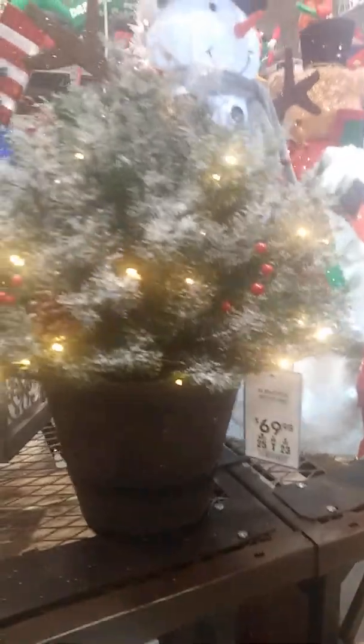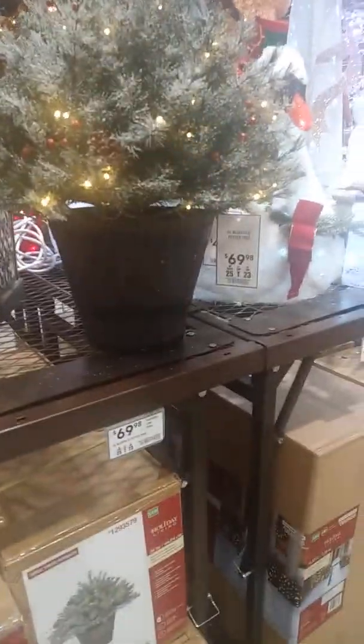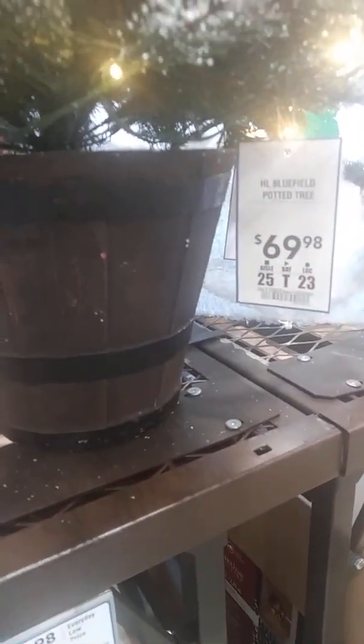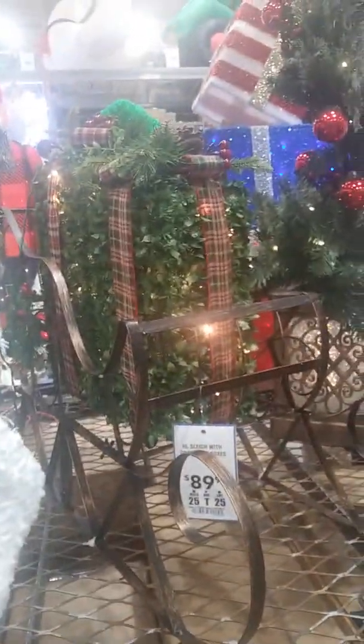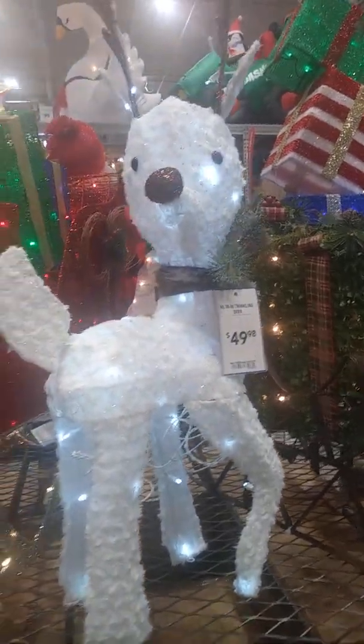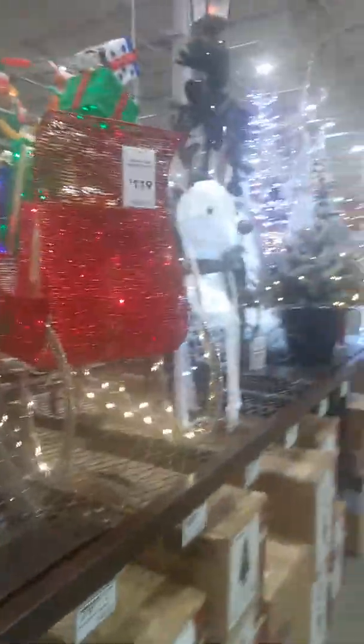$99 for the snowman. $69 for the artificial arrangement, which would be easy to do at Dollar Tree. Get some of that garden stuff before they put it away. That's cute with the sleigh for $89. Baby reindeer, $49. Large reindeer, $79. The sleigh is $119, and it has three gifts in the back.